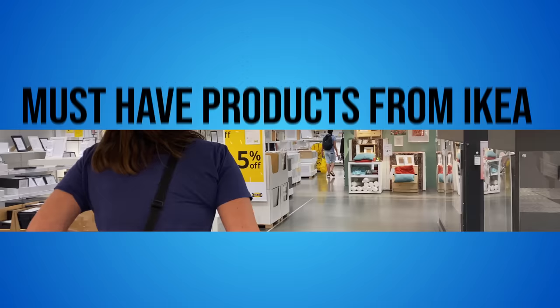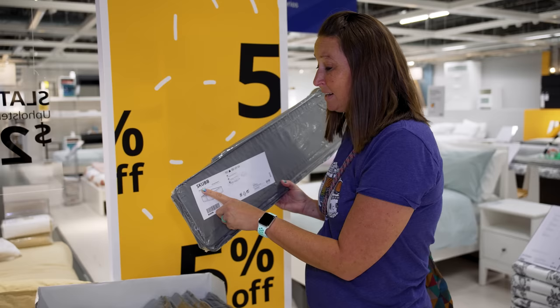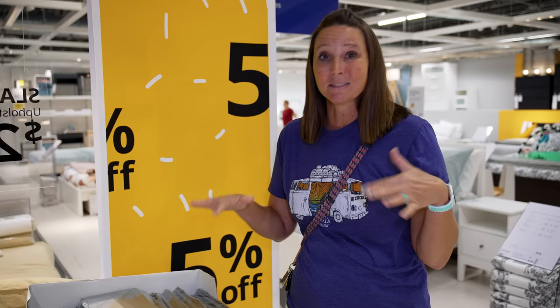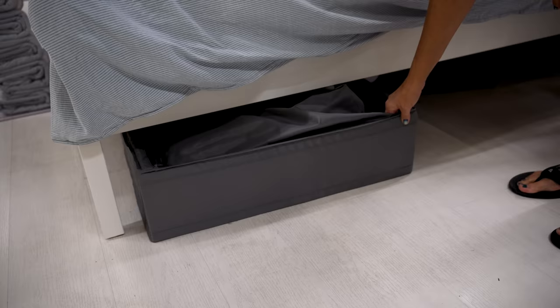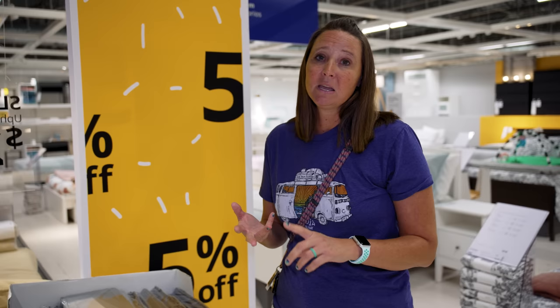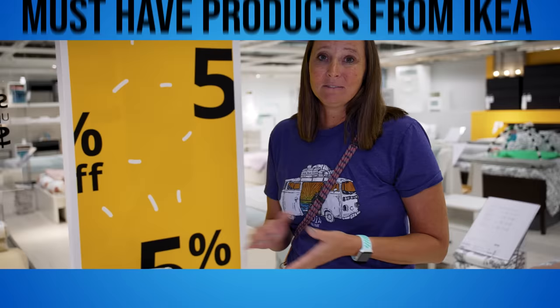So this is actually one of my favorite things at IKEA, and that is the Skubb. Not sure how you pronounce it since it's all Swedish, but anyway, I actually have three of these that I use in our RV for all of the kids' clothes, and it slides underneath of their bunk beds. Now, what I like about this is it has a zipper top, and with a zipper top, it keeps out things like animal hair since we travel with our pets, dust, dirt. When you are traveling in an RV, you're gonna be going to different places, and some of those places could be more dusty and dirty than others. So it's nice when you have a storage system, especially when you're thinking about clothing or blankets, anything that you want to keep somewhat clean and dust-free, to have that zipper on it.